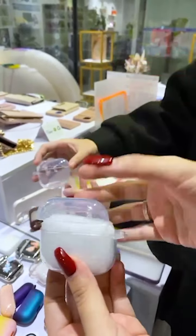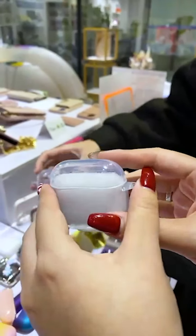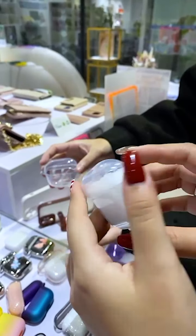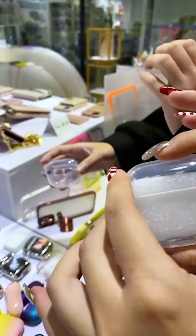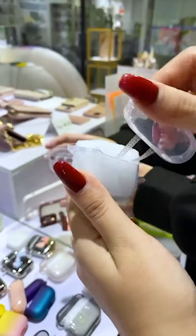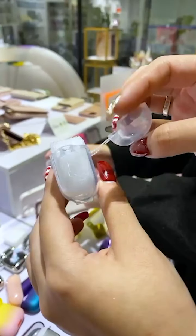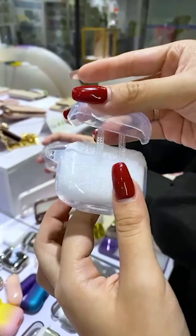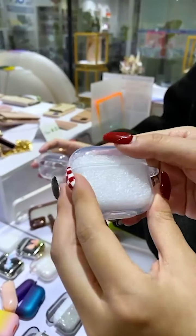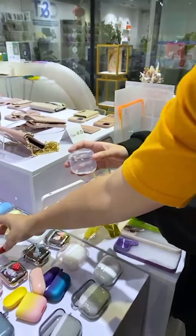That's true. And we open molds for our brand clients. We also made middle quality and high quality ones, so we can offer high quality products with a competitive price for you. We adjusted the dimensions hundreds of times so that it can perfectly fit our AirPods.